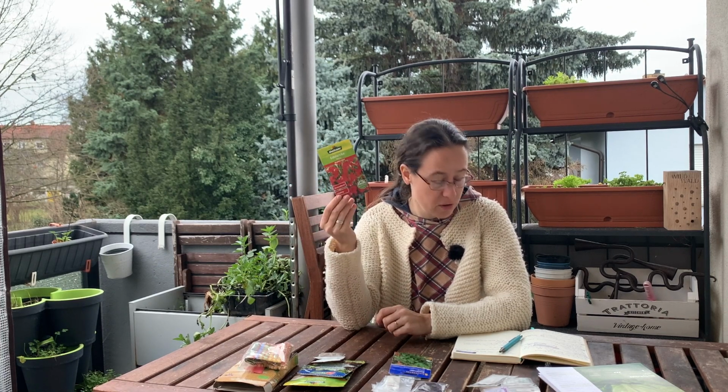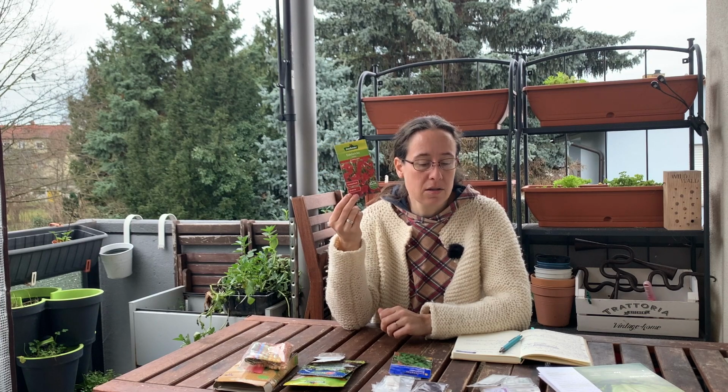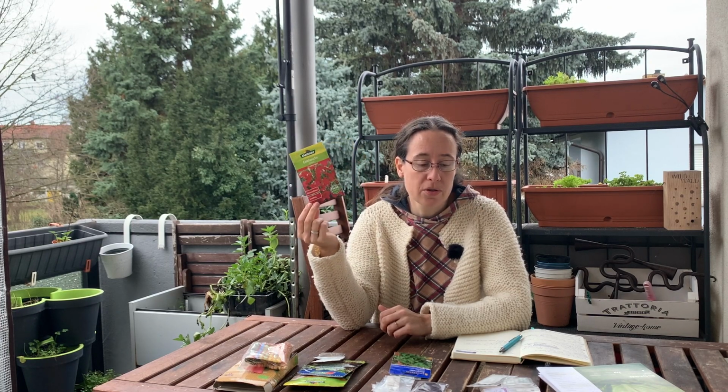And for the first time, I'm actually sowing a flower for purely ornamental reasons. It's toxic, so I can't eat it. Sweet peas. These are my first sweet peas. I don't like to grow things that I can't eat, so I tend to grow flowers that are edible. But in this case, I decided this year I'm going to start sowing something ornamental just for the fun of it as well.